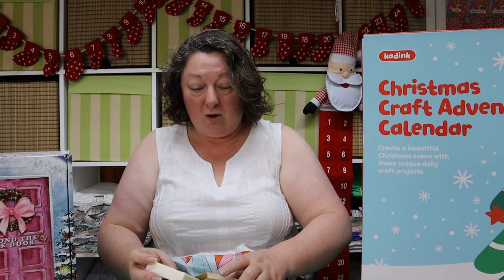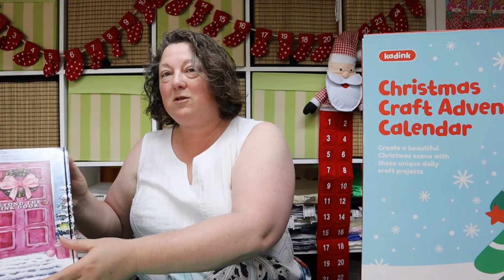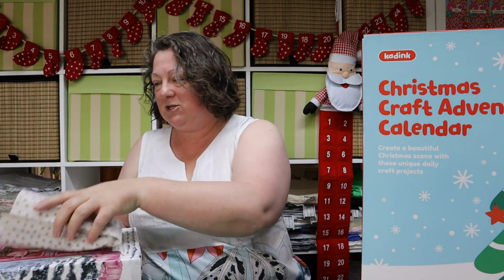My machine, I have a front loader, it's really modern, and it has all the business. Anyway, thank you very much. That is beautiful. I look forward to using that. That's going to be lovely. Okay. So that is from Beyond the Pink Door.